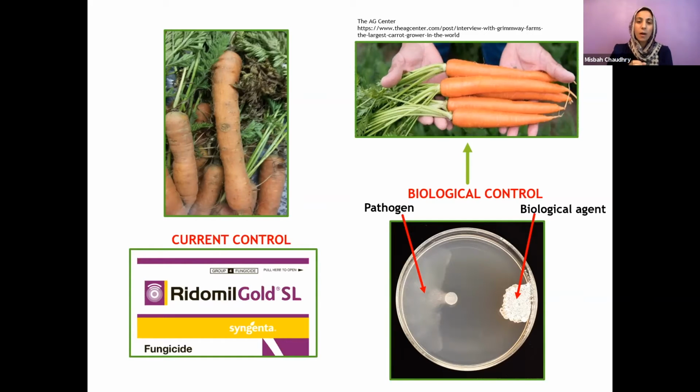This disease is caused by a fungal-like microorganism called Pythium violae, which infects the carrot roots as can be seen in the image on top left. And it causes these sunken brown to black lesions to form on the carrots. This disease is difficult to manage and is currently being controlled with chemical fungicides. However, these fungicides are unreliable because of the resistance from the pathogen, and also generally they're just harmful for our environment.